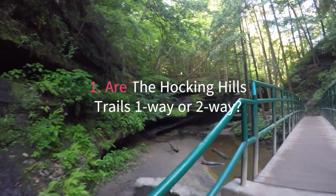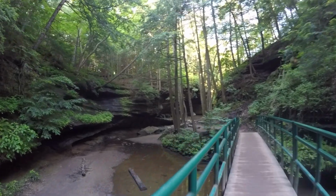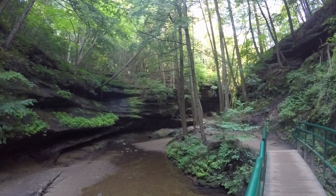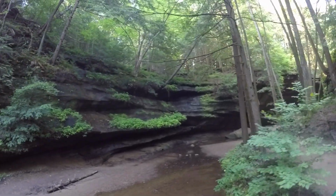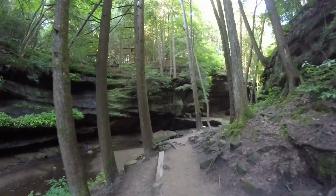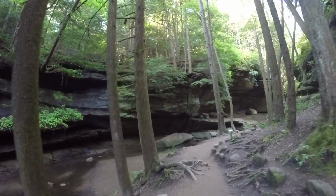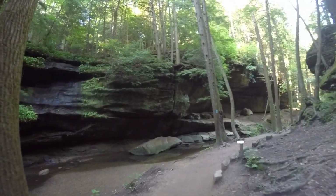1. Are the Hocking Hills trails one-way or two-way? During 2020, the park changed most trails to one-way, and they are still one-way trails at the time of this video. People in wheelchairs can use the path in Conkle's Hollow and Ash Cave as a two-way trail. One-way trails is a great rule and made the hikes more enjoyable. As you can see here, the trails are wide for a one-way trail, but as these get busy, did you notice all the people at Ash Cave, which we showed previously? Having one direction for trails is a great idea.